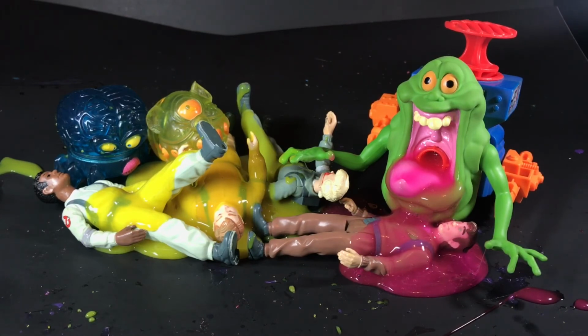So let me know what you think. Did you like Slimer in The Real Ghostbusters? If you did, don't worry, I won't judge you, but I just couldn't get past it.